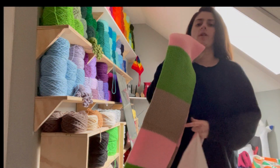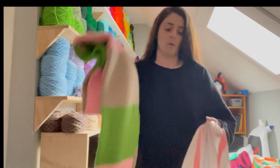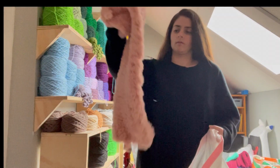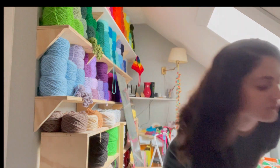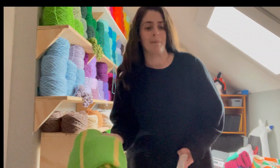I should have made this for a video, but this was something that my fiance picked the colors for, so goodbye. A scarf made of discontinued yarn. Goodbye. Joseph Joestar scarf, keeping.